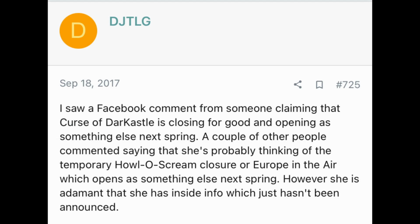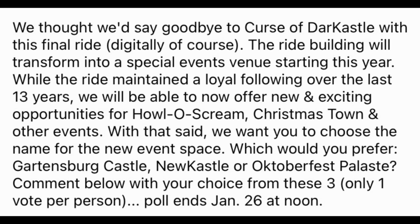Shortly after the ride closed to be converted into a haunted house, the rumors started circulating that the ride would never be reopening. Of course, at first people denied these claims, but soon they began to gain traction, and the park confirmed that the ride would be officially closing to be converted into a special events space.